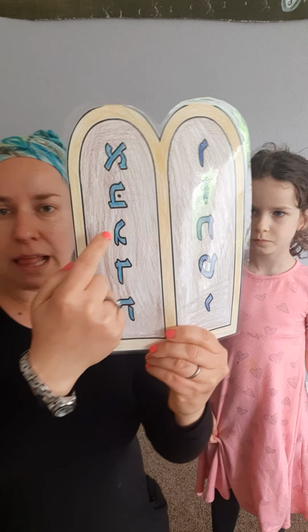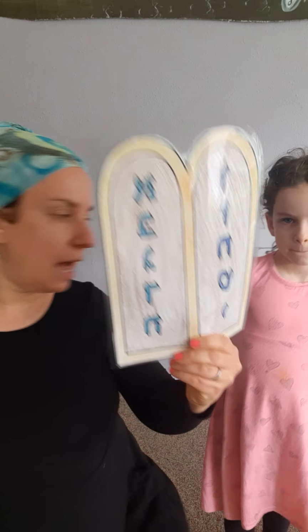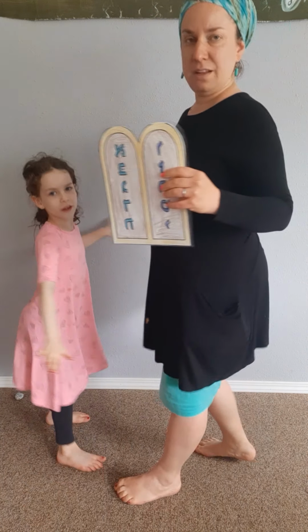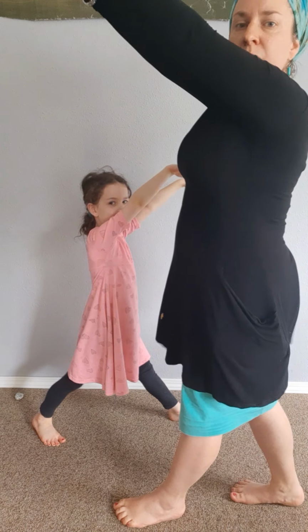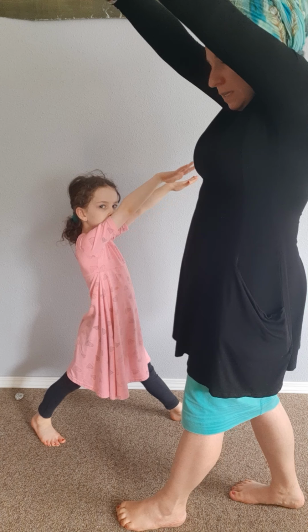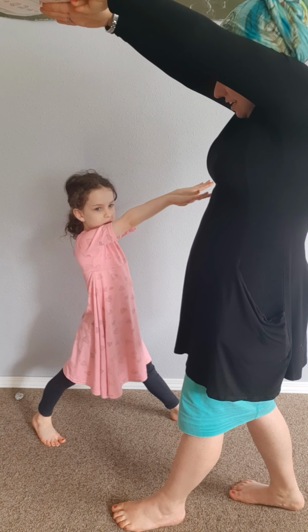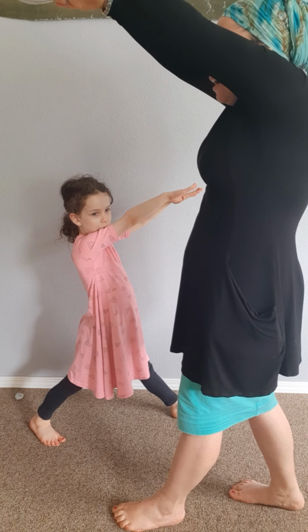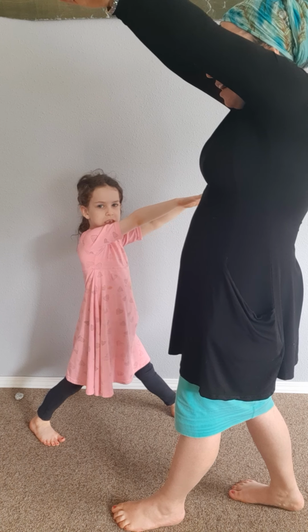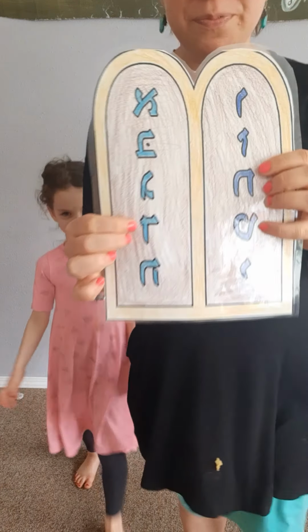Gimel! You see, Gimel has his back straight, and one leg there, and one leg there, and his arms reaching up. So we shall now be a Gimel. What you're going to do is you're going to put your legs out, and you're going to be like this. And then, what sound does Gimel make? G. G. G. Guh. Stretching into that Gimel, being the Gimel. Good job.